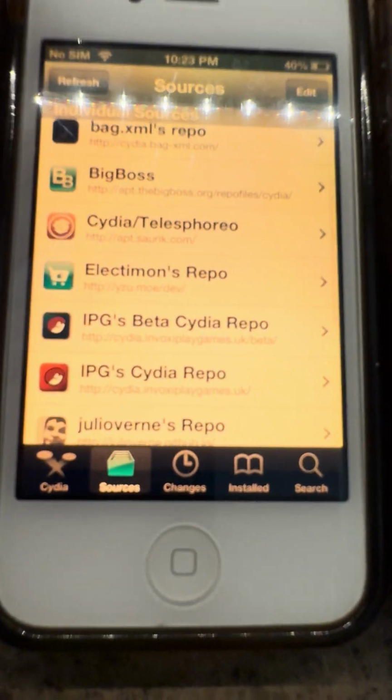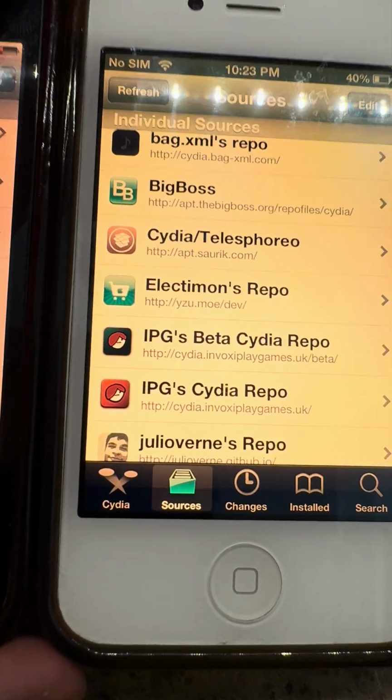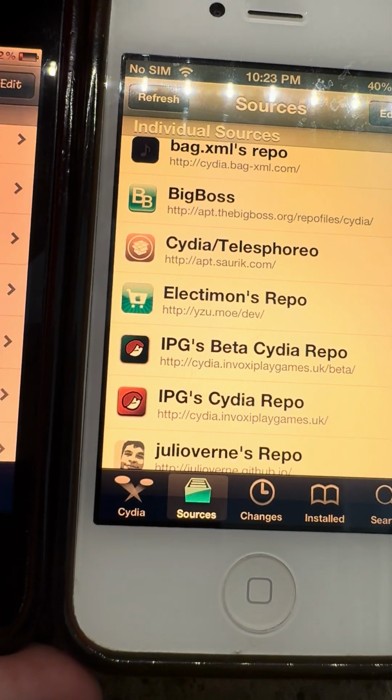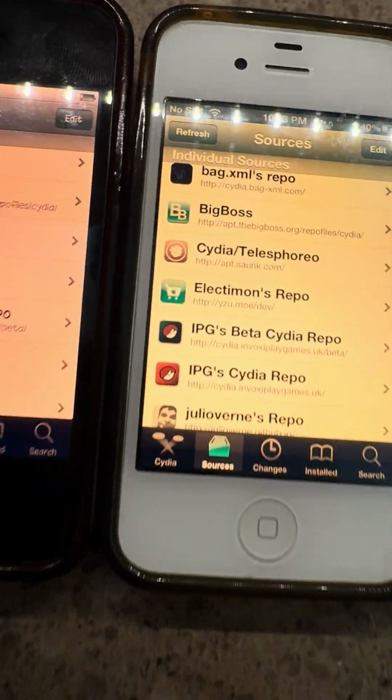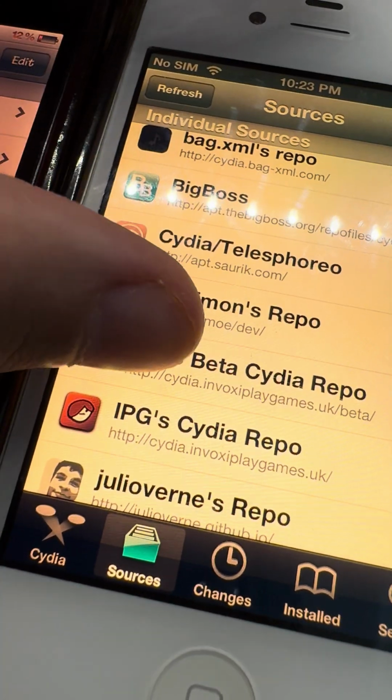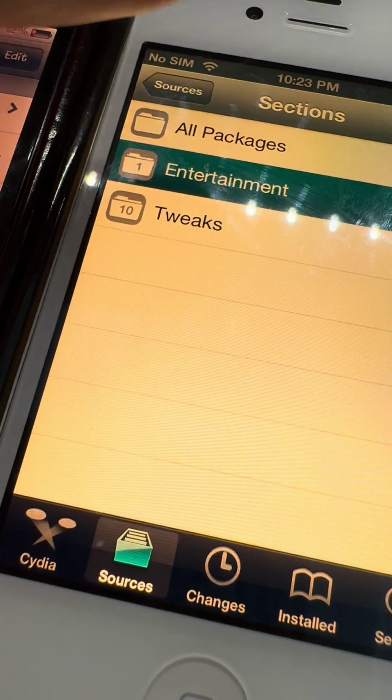On iOS 6, you have to add one more repo, and that is cydia.invokeseplaygames.uk/beta. This is not a beta tweak. I would never make someone install a beta tweak. It's just the repo.